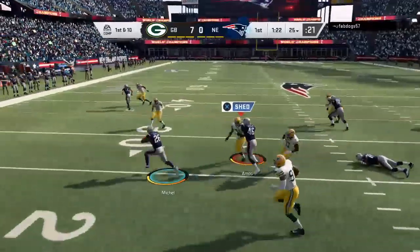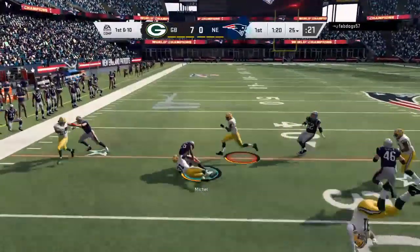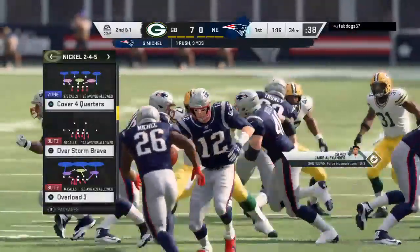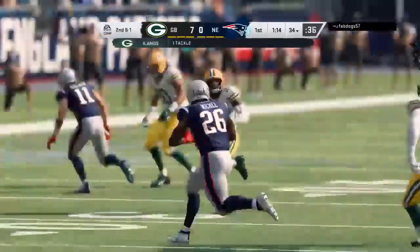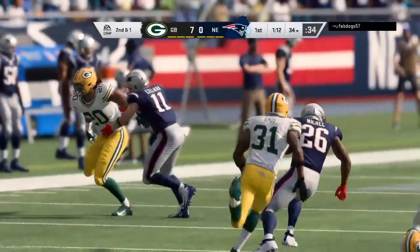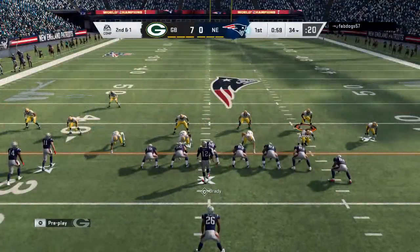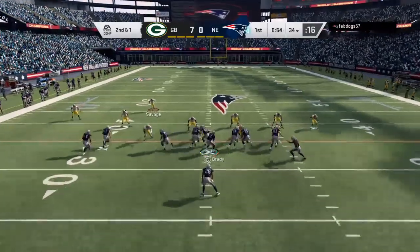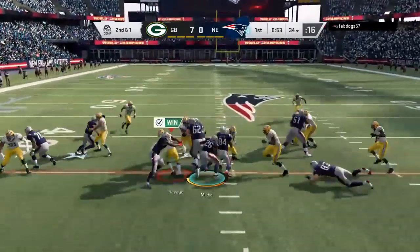They'll run for the first time with Sony Michel, and he's going to get a good gain of 9 here up to the 34. Well, it's time for them to be good teammates right here. And what I mean by that is possess the ball for a little while. Get at least 2 first downs. Give their defense a chance to settle down a little bit after they give up the touchdown. On 2nd down, Michel.